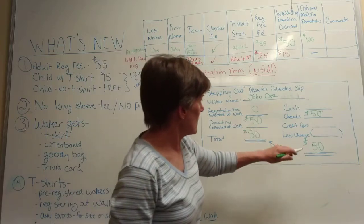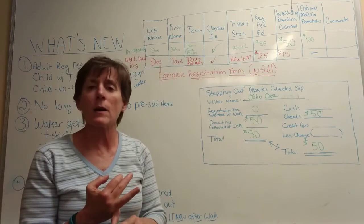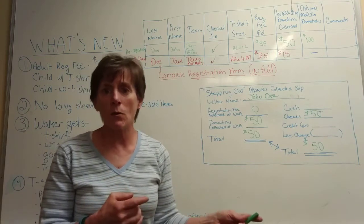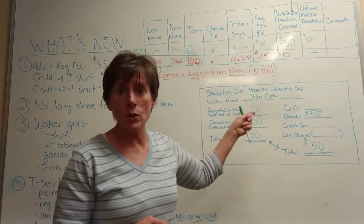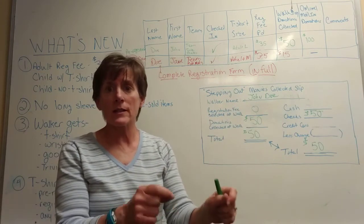So this slip is a duplicate slip. There's the white copy, which we keep, the yellow copy for the walker if they want it. If they don't want it, just leave the two copies together. Paper clip the checks or money collected to this slip. Put that all into the locked cash box.